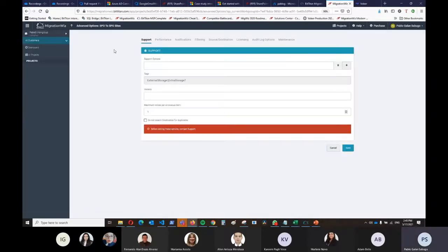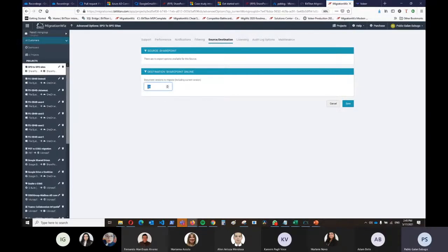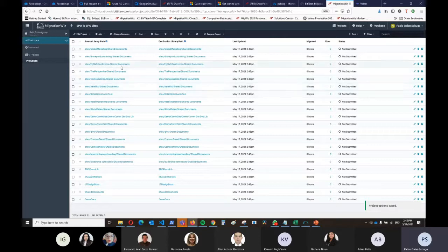We can control the number of versions. By default, we'll be migrating the last 3 versions of the documents. We can increase this number up to 25. So we can migrate up to the last 25 versions of each of the documents. Okay, so this is how to easily migrate SharePoint Online document libraries.